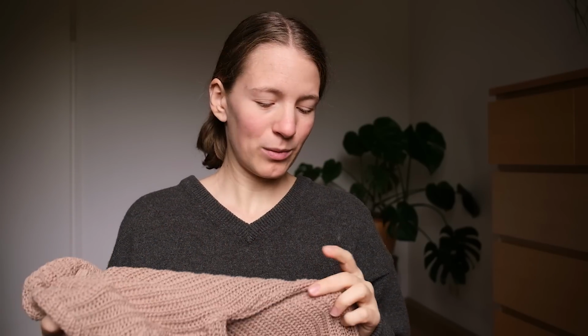And I was really afraid because it's a knitted sweater. So I was afraid that if I cut it, it will fall apart and it will loosen up and it will not work. And so I was too afraid to do it for a longer period of time. And then I just decided, okay, let's do it.